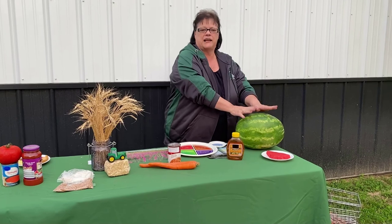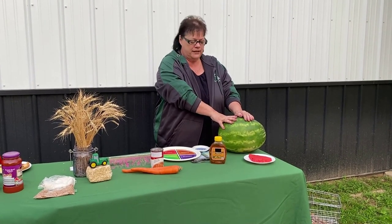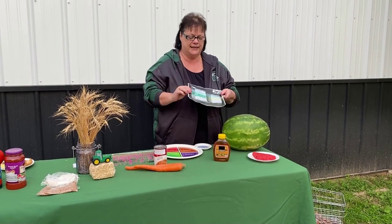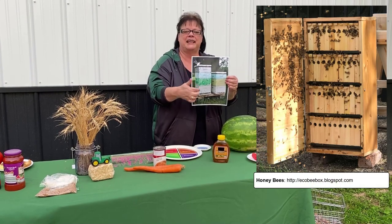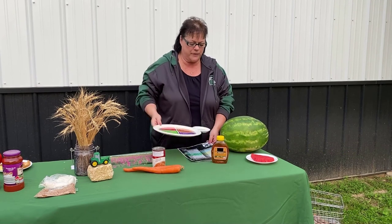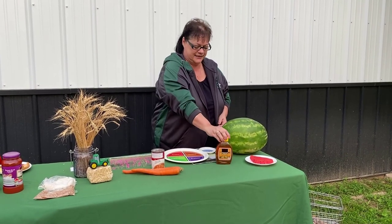Now, this is my favorite fruit. We grow lots of watermelon in the county. Of course, watermelon, if you look around the fields, you might see these boxes. Do you know what's in those? Bees. Bees are in there. So they help make those watermelons sweeter. And of course, we get honey from bees.